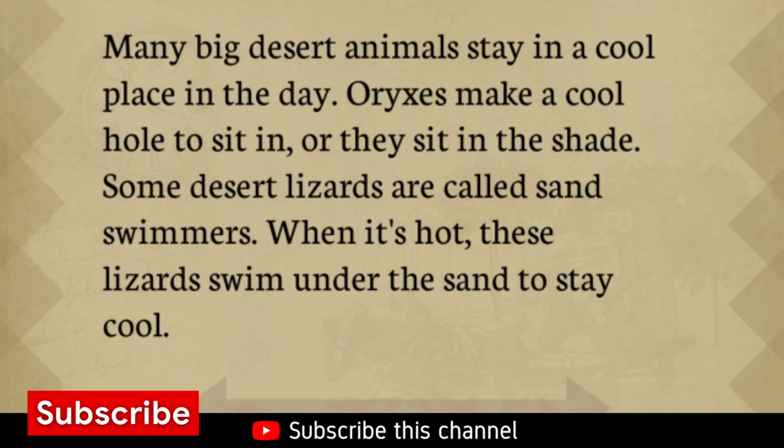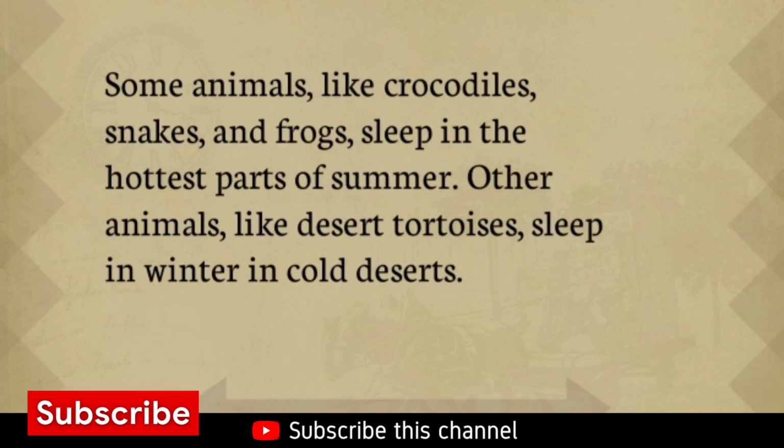Discover. Some desert lizards are called sand swimmers. When it's hot, these lizards swim under the sand to stay cool. Some animals, like crocodiles, snakes, and frogs, sleep in the hottest parts of summer. Other animals, like desert tortoises, sleep in winter in cold deserts.